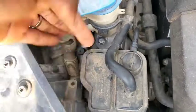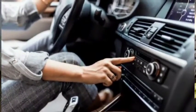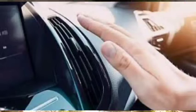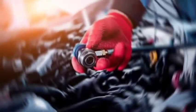2. AC blows warm air. When you turn on the air conditioning system, you expect to feel cold air jetting out from the vents into the cabin. However, when the AC pressure switch goes bad, warm air might be all you will get. This problem is also caused by low refrigerant levels, which should be checked properly before replacing this component.